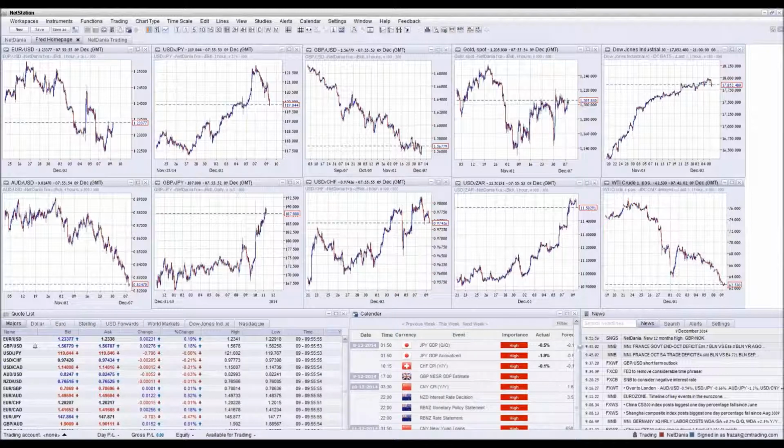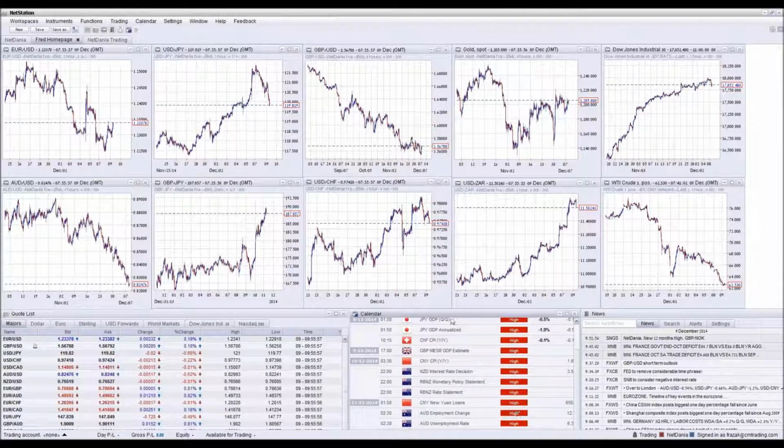Looking later on in the week, there are no major numbers, but I'd be really interested to see how this plays out with the Dow, and how it plays out with the USD Japanese yen. If this is completely a turnaround, are we going to hit into the 115 area again, or are we going to sustain this rally and hold up at these levels?